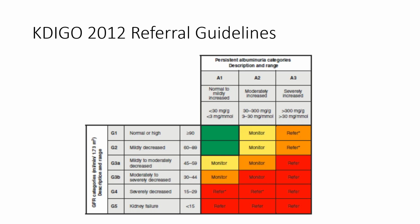There are other referral guidelines that you can find, for example, on the KDIGO 2012, which are similar to what I stated, where it gives you an idea of perhaps in some cases you may just monitor the patient over time with blood work and periodic urine ACRs to decide on their response to management.